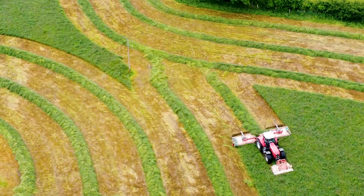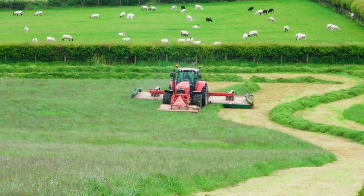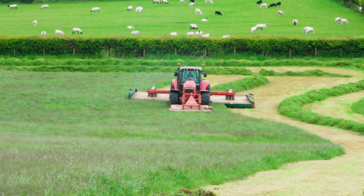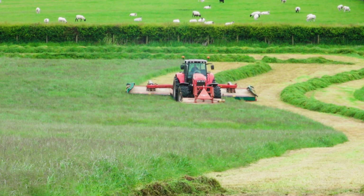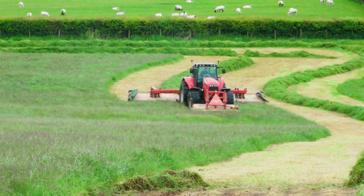We used to do a fair bit of reseeding, but because of the way the climate has gone, it wasn't dry enough to get at reseeding. It wasn't dry enough to go at grass. The rainfall held us back badly. I would say it's nearly one of my worst years that I ever experienced.